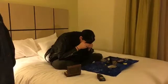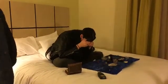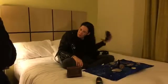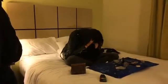I'm so nauseous. The longer that she stays in, the more sick she starts to get. It's just like it gives you vertigo after a while.